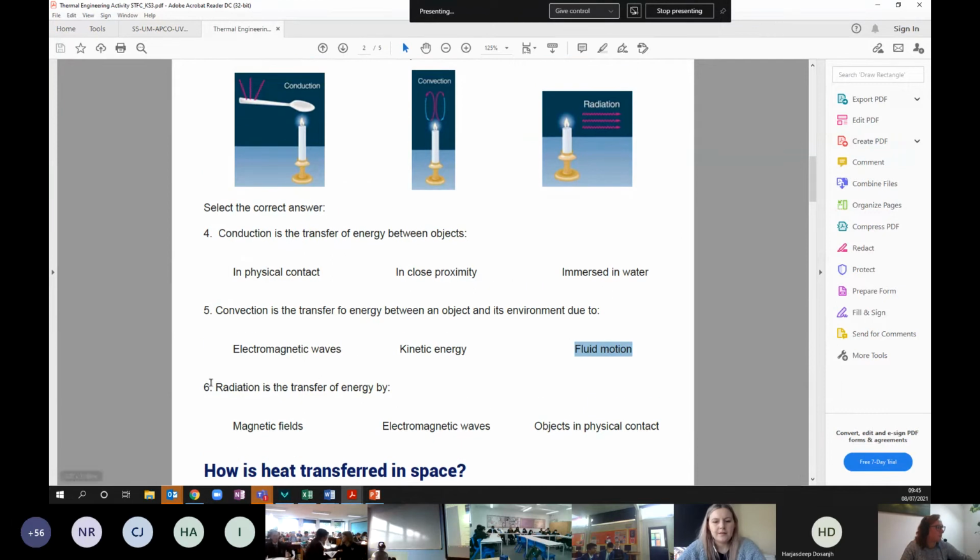And then our final question, radiation is the transfer of energy by A, magnetic fields, B, electromagnetic waves, or C, objects in physical contact. Any answers coming through for this? B, electromagnetic waves. I got 1 A, mostly B's.